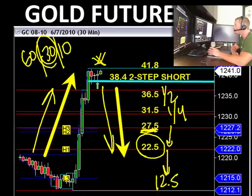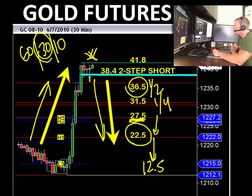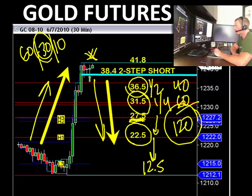All right, guys. Another huge potential trade here. We're going to look for a nice big move from 38.5 all the way down right to 12.5. So take half off at 36.5, right? That'll be 40 ticks. Another quarter off at 31.5. Right, that'll be another 60 ticks. So we're looking for at least 120 ticks here, guys, on this gold 2-step short.